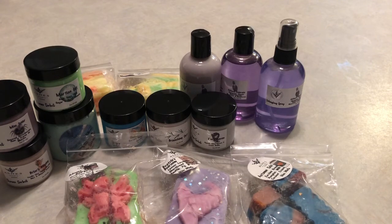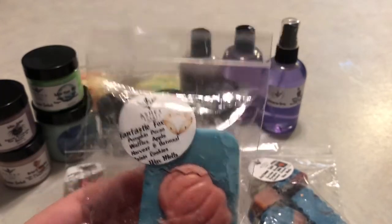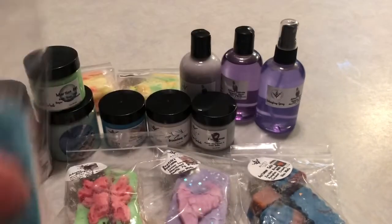Because this just smells amazing. Even with pumpkin pecan waffles being as strong of a scent as it is, oatmeal raisin cookies is still the scent that I get the most of, with pumpkin pecan waffles and the Apple Harvest close behind. This smells amazing. If I could only recommend you get one scent, it would be this one.